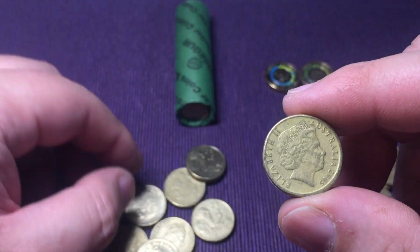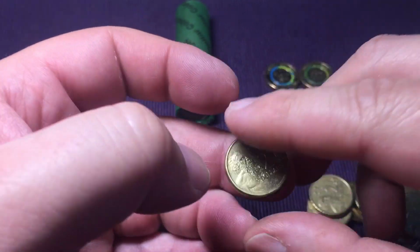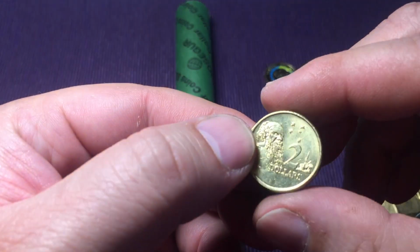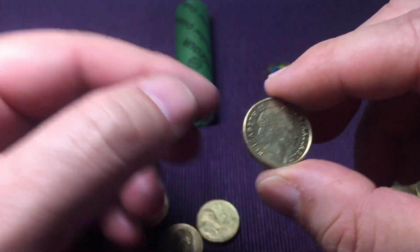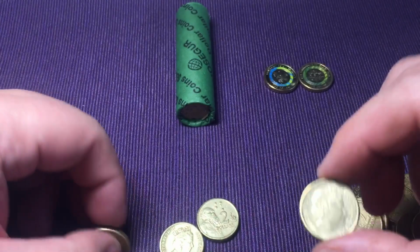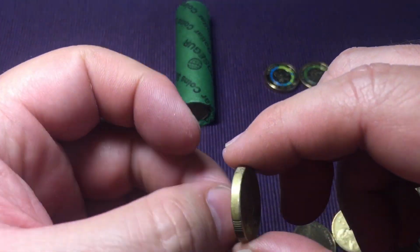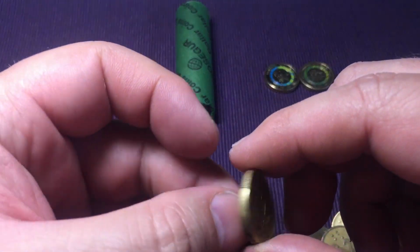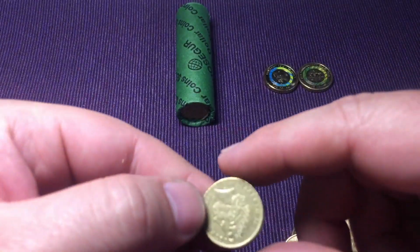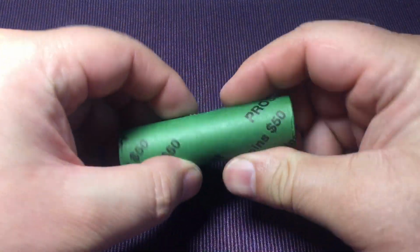2010, 2005, 2009, another 2010, so here's a 2017 again. It's always good when you see a nice shiny coin because you think it could be something good. No, it doesn't look like we're going to find anything else in this roll. No. 2005. So, alright, one more roll to go, guys.